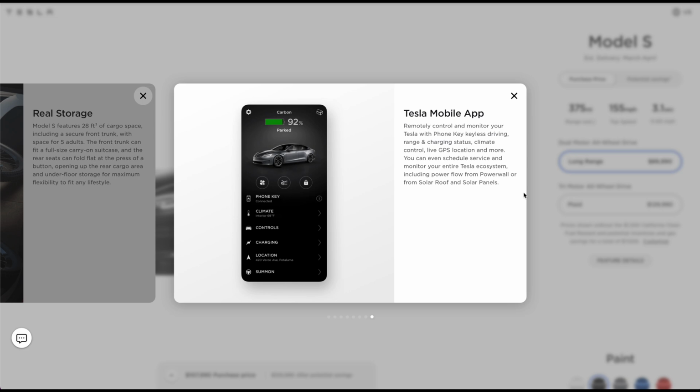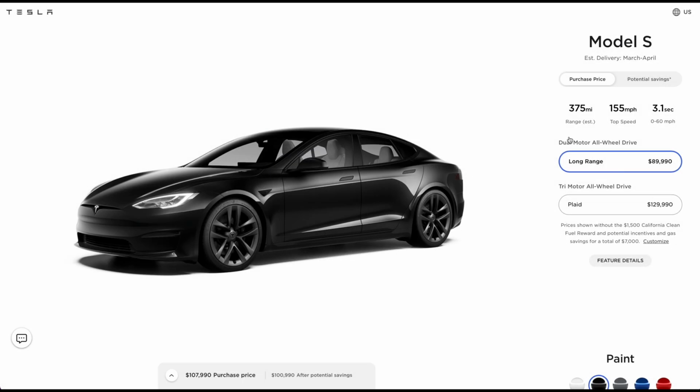I've also been in situations where my wife needs to grab something out of the car, but I may be in the gym working out or doing something. I can literally unlock the car directly from the remote, allow her to get into the car and grab something. So some really nice functionality. I'll definitely do a video just on the mobile apps. So a lot of great features that come along with the car itself.